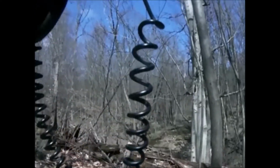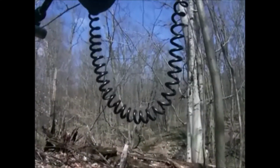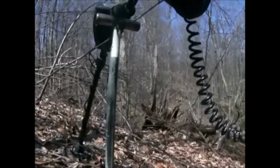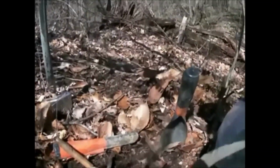Well, it's another day out in the woods. It's Thursday, the waning days of April, and I'm back at the old Boy Scout camp. And I'm working along the side of this hill. I came from back over that way, but I got a hit down here.